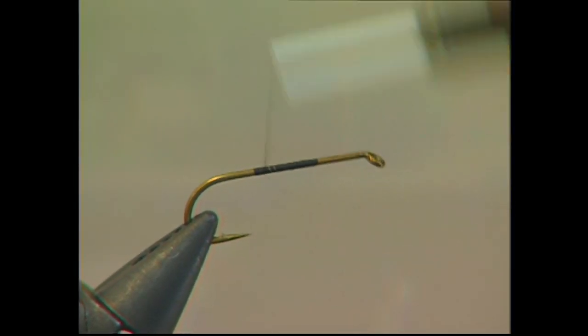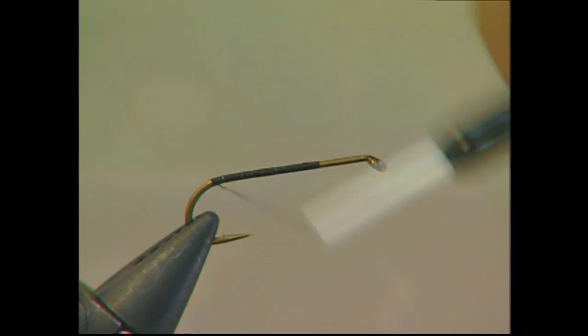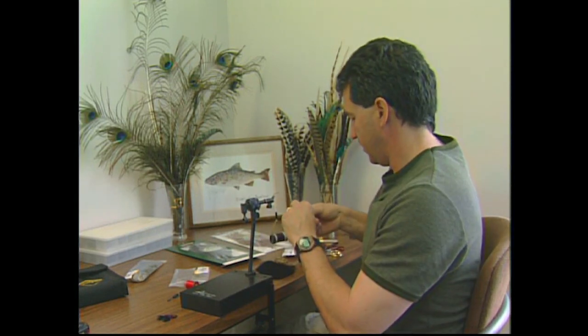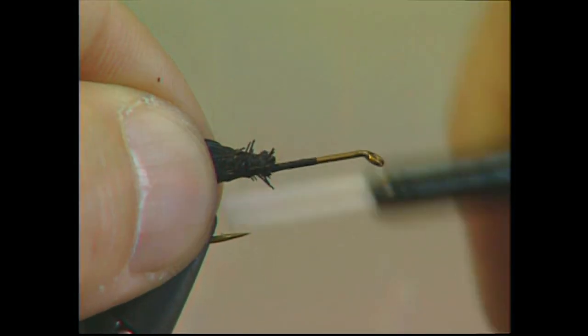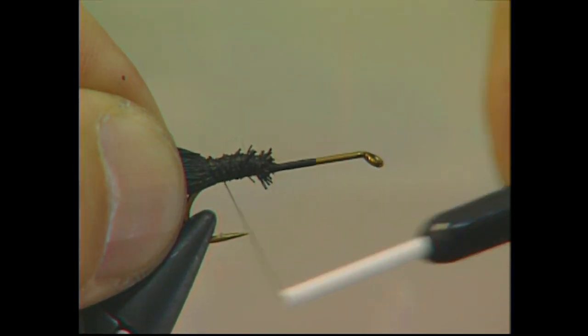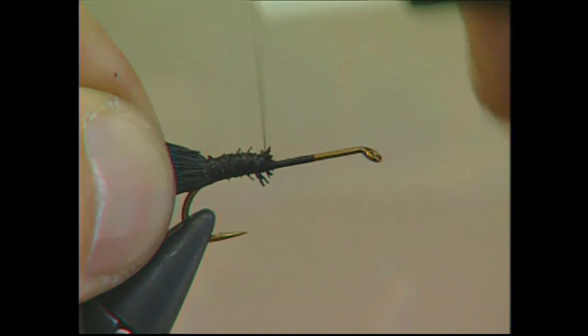The first stage is to make sure you build up a nice layer or foundation of black thread. You don't want that deer hair slipping on the hook at all, so build up a real nice layer of black thread on the hook first. I've taken a small clump of my black deer hair, and I'm going to put this on the back of the hook, and I'm going to tie in probably about an eighth of an inch of the black deer hair, just to get a nice base built up, and wrap the thread right to the bend of the hook.